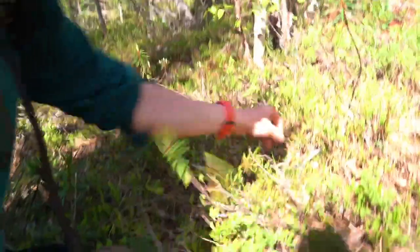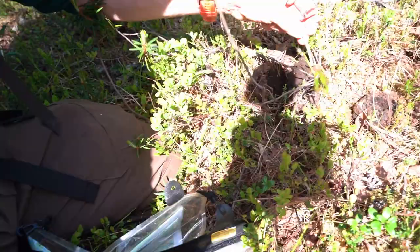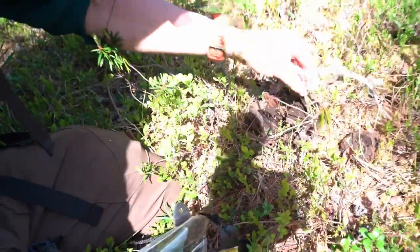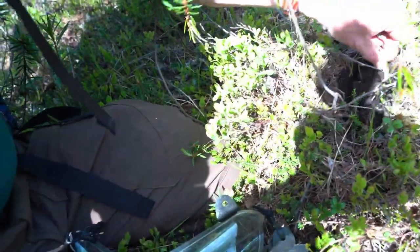We must check. Kolla. Är det björnskit? I think it's brown bear shit. I think so. Maybe an old brown bear shit. Oh. Yes.